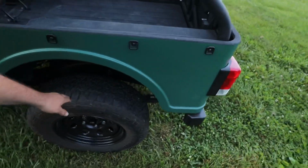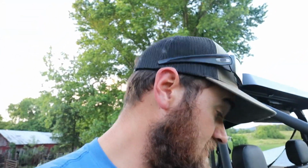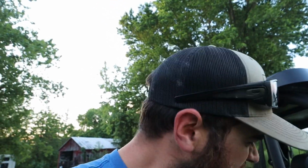The tires it comes with, they're not very aggressive. I might change those out eventually, but I'm going to run those for now. They're going to be fine for what I'm doing. Wouldn't mind them being a little bit more aggressive though. Those are my initial impressions.